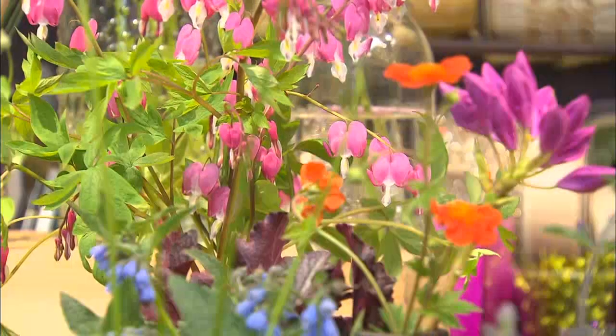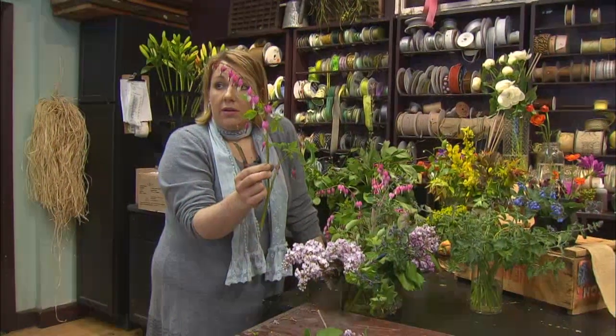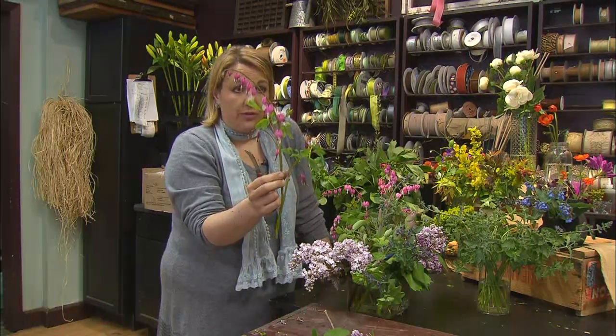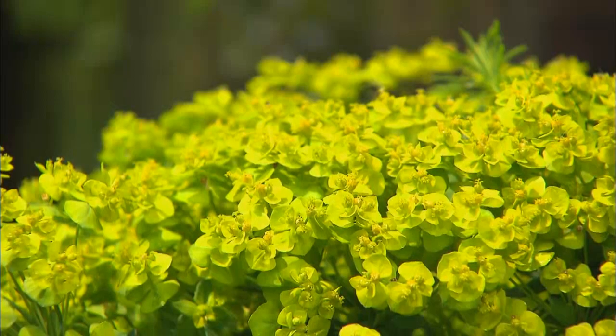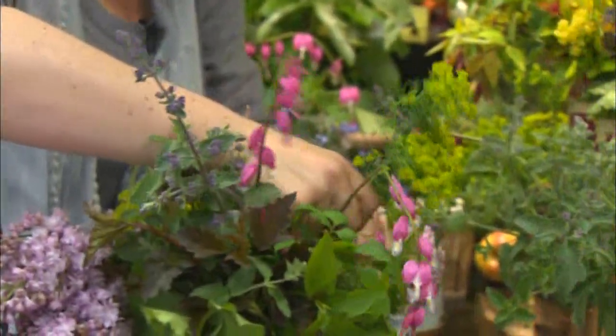I like Bleeding Heart because it really does all the work for you. There's greenery on there, there's a line, there's a shape, there's color, and there's interest. We also have cushion spurge, I think that's what this is called, in our yard, and it really grows quite a bit, so you should use it in a lot of your arrangements.